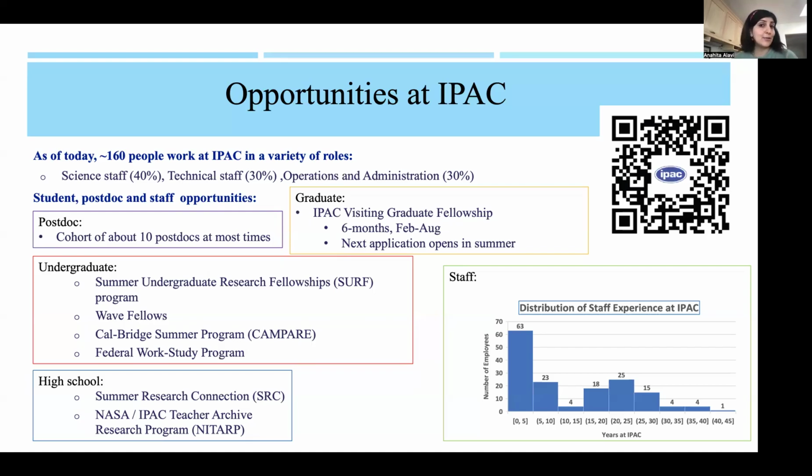So for graduate students, I strongly recommend this because there are tons of projects, and you can look at the list of all the projects available. If you're interested in any of them, you can just apply, and the application is very easy. And not many people know about that. So if you are interested and you apply, it's very likely that you might get it. There is lots of opportunity, of course, for undergrad and high school, which I won't go through.